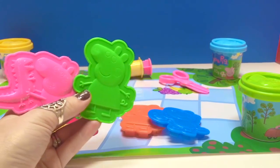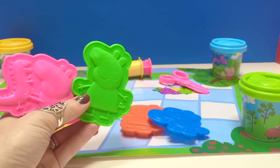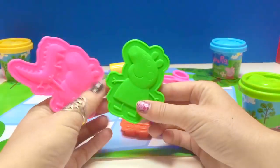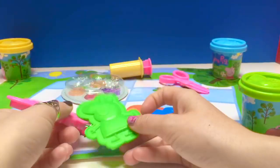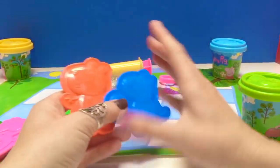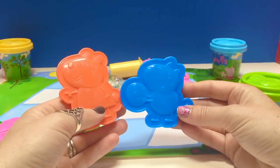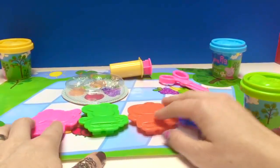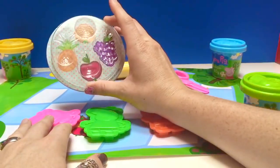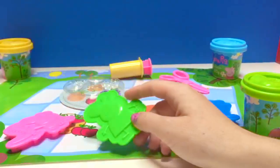Today we're actually going to play with our Peppa Pig picnic Play-Doh set. And as you can see, I've got Peppa and George and his dinosaur. And they also are joining their friends, Susie Sheep and Danny Dog. We're also going to make them some food. Let's start off with making Peppa.